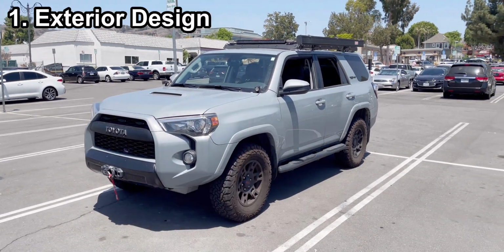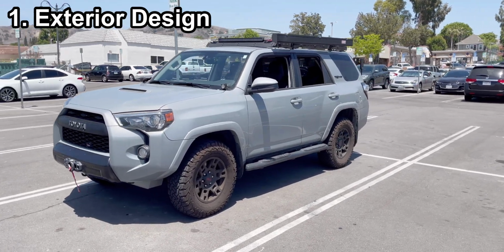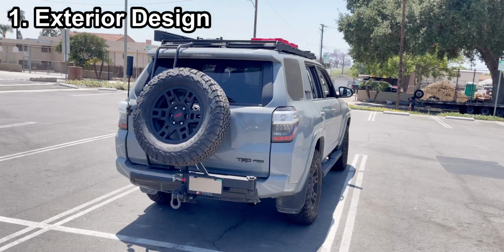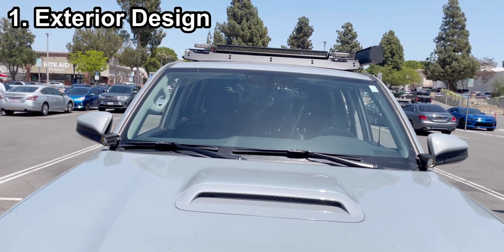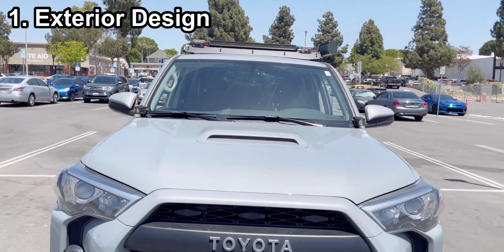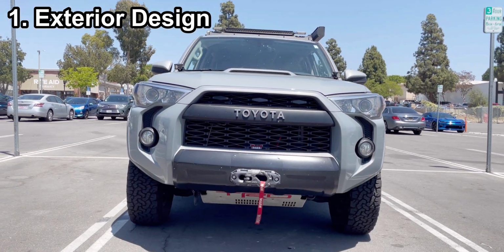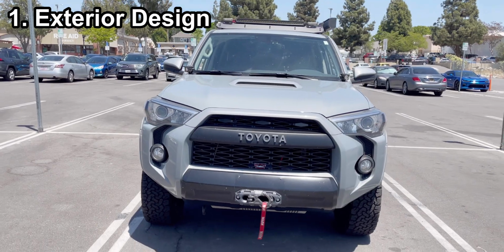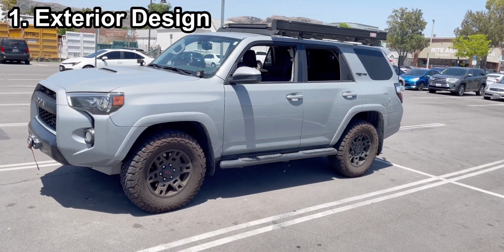First thing I like is the design. In my opinion, it's the best looking SUV, just well balanced, nice size, not too small, not too big. And I'm really curious how the next 6th generation 4Runner is going to look, because I'm sure it's going to have an updated front, the lights, fog lights, bumpers. Hopefully they don't take away from this rugged look.